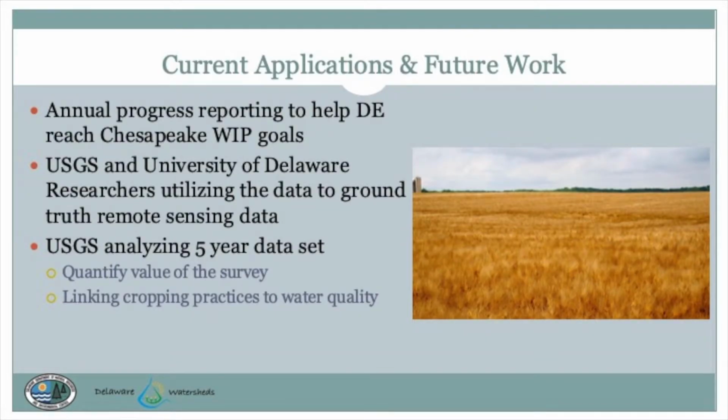So, current applications and future work with this project. Again, like I mentioned, we're reporting this back to the Chesapeake Bay program on an annual basis to make sure that we're reaching towards our nutrient reduction and our WIP goals.